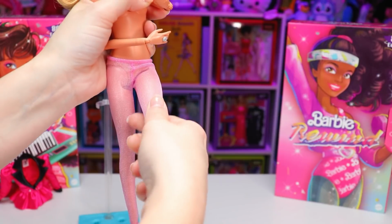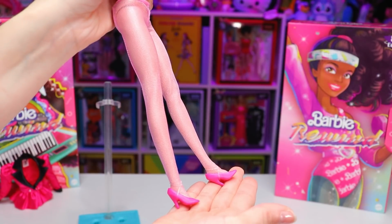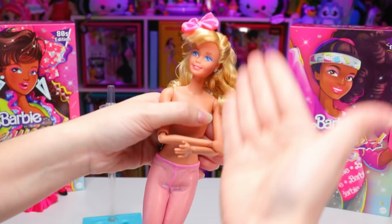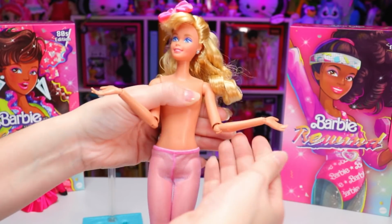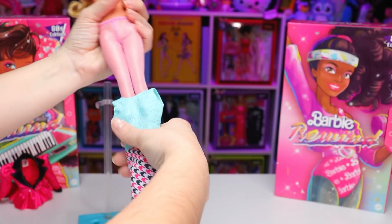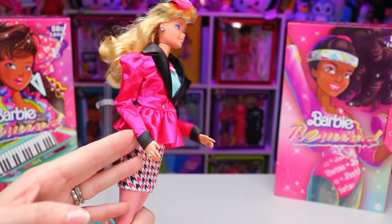She also has a classic bend and snap knee, which fits perfectly in the 80s theme, and no movement at the ankles or waist. And since this is the standard blonde-haired, blue-eyed Barbie, she's got a lightly tanned skin tone, and yeah, that's pretty much it for the Barbie doll itself. So I'm just gonna get her dressed back up, and we can move on to her accessories.